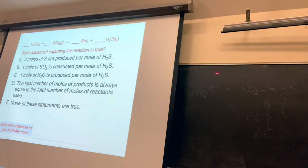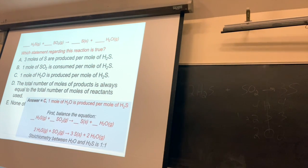And it looks initially like it's 2 to 2, but if you break that down, of course, 2 to 2 is 1 to 1. So answer C here is the correct answer. The ratio is 1 to 1, even though the stoichiometry is 2 to 2, you can break it down a little bit more. Any questions on that?